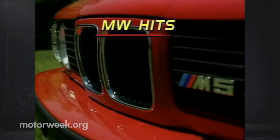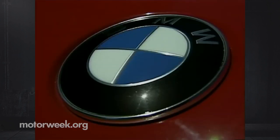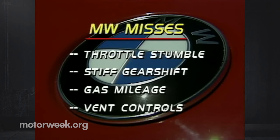It doesn't to us. We put the M5's unique character at the top of our list of hits. We're also taken with its formidable engine, excellent performance, and powerful brakes. And while this may be a hardcore driver's car, it lacks none of the luxury amenities that BMWs are famous for. Misses are few and consist of the engine's occasional throttle stumble, bulky first-to-second gear change, low gas mileage, and awkward ventilation controls.